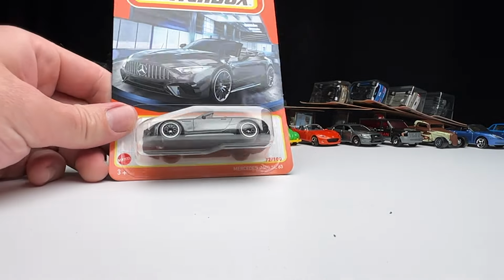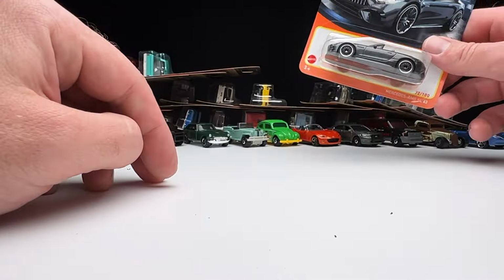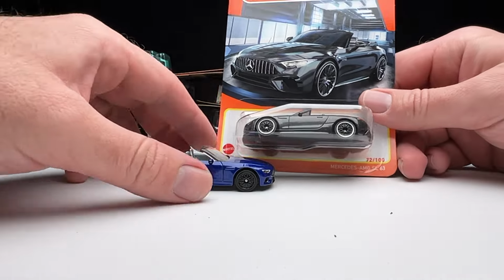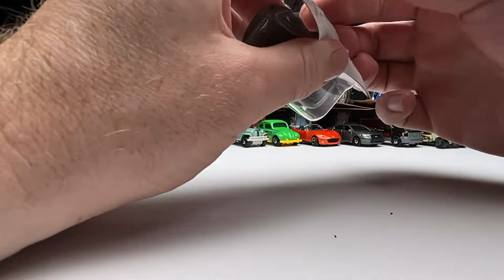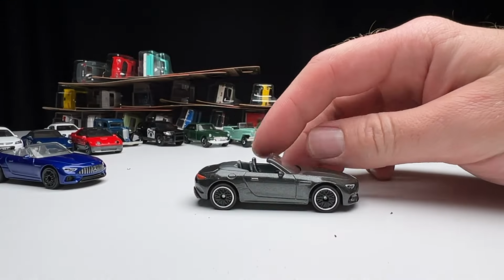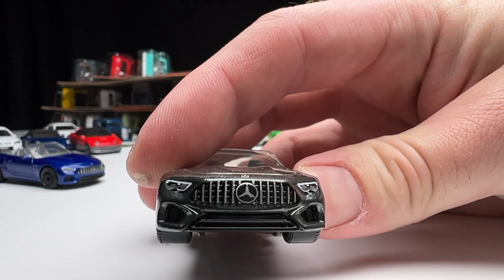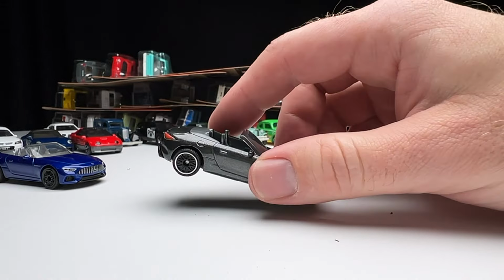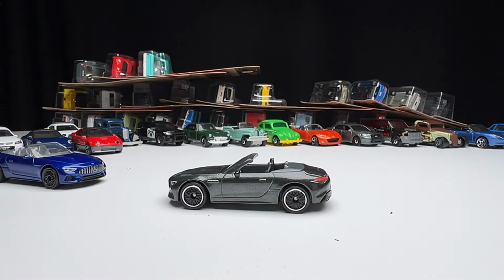All right, we got another one of these Mercedes AMG SL63s. So we just saw this car in blue right here. And now we have this one in silver. And I think it looks better in silver than it does in that darker kind of purpley blue. Yeah, this is cooler. Look at that detail. That's really good for a dollar model. And again, the back looks really good as well. Just stellar.